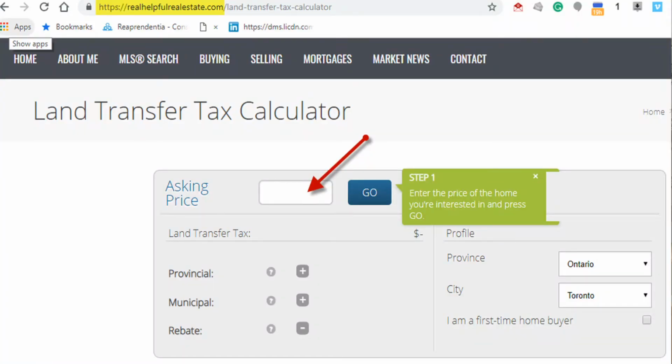To make this simple for you to calculate, you can enter the amount into the Land Transfer Tax calculator on my website at realhelpfulrealestate.com, again under mortgages, and it will give you the amount there. If you're purchasing a property in Toronto, then there is a Toronto Land Transfer Tax, which is applicable as well. And when you're there in the calculator, you can just check the box that's indicating that you're purchasing a Toronto property, and it will also do the calculation for you and give you both provincial and municipal tax amounts.